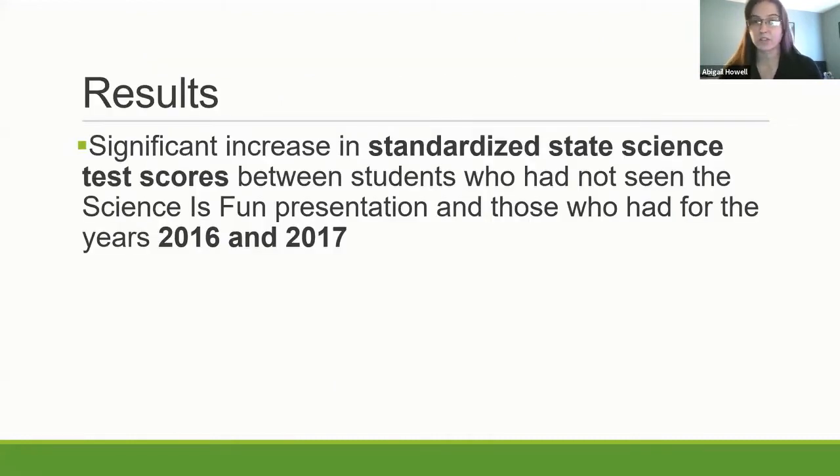And our final result is that we looked at the difference in state science test scores between groups that had seen the Science is Fun show and groups that had not seen the Science is Fun show. And in the years 2016 and 2017, we saw a significant difference, an increase in standardized science state test scores for students that had seen the Science is Fun show, potentially pointing to the long-term impact of Science is Fun.